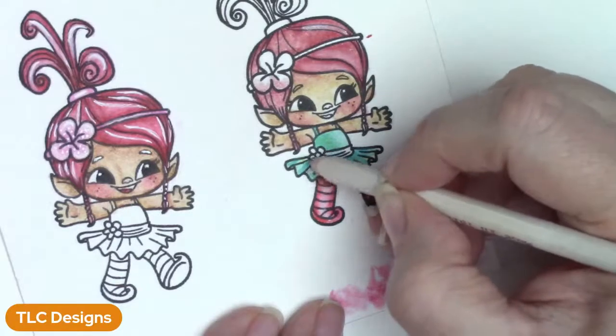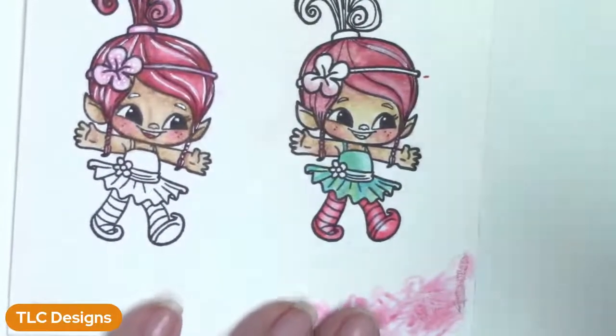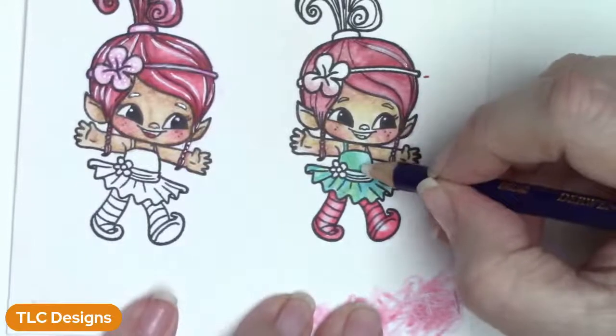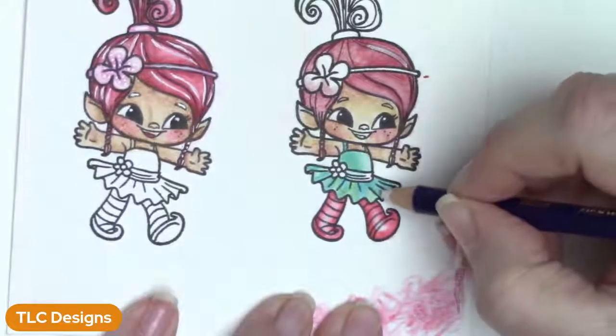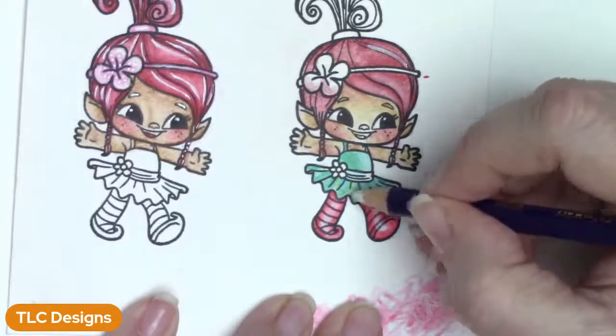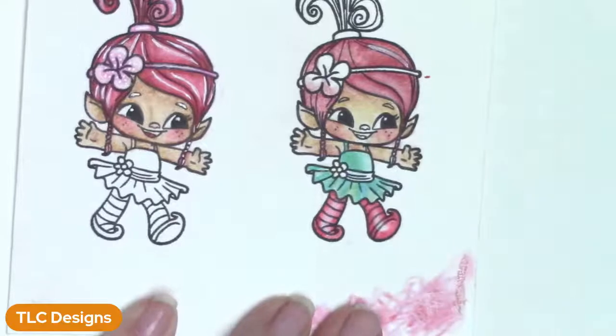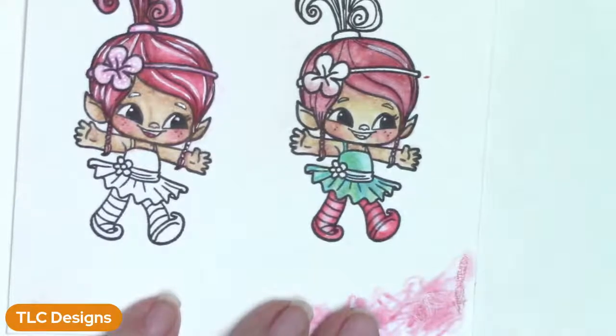Like I said, ladies, this is not my number one coloring type, but I understand the technique of it and I do my best with it. And I think that's all we can expect of ourselves anyway. I'm going to go in with a little bit of this white. If you never try, you'll never know if you're any good at it.